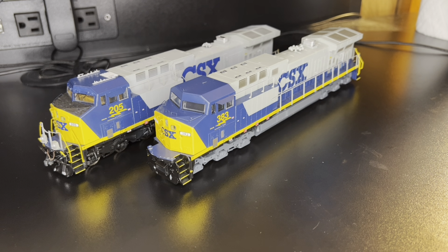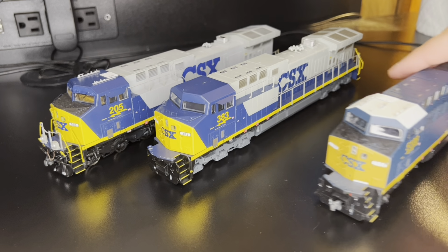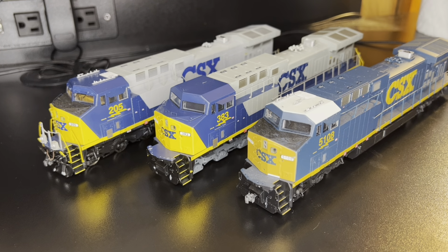And as far as decoders go, I'm of course not going to put a decoder in 303. Only one sound decoder is going inside of 777, and I have one extra one. It's going to be, if I can grab it real quick, my other AC44 that I work on that will be powered, 5108, which is also dusty because it's been sitting on my shelf for a while. I'm really excited to get this one running, so it might be this one.